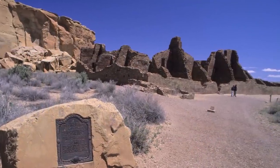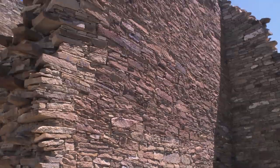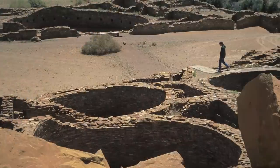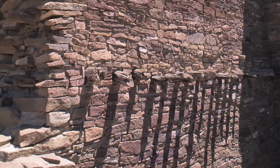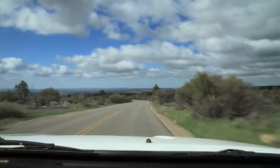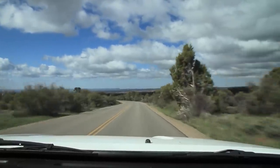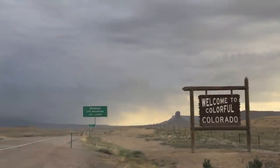Its largest structure is Pueblo Benito. It's not just the largest here, it's the largest pre-Columbian stone structure north of Mexico. In the mid-1200s, it had four stories and over 600 rooms and 50 round ceremonial kivas, proving that the Chacoans were excellent masons. To see more of this National Historic Monument, see the extras section. Chaco Canyon and Canyon de Chelly aren't popular enough yet to be designated as national parks.